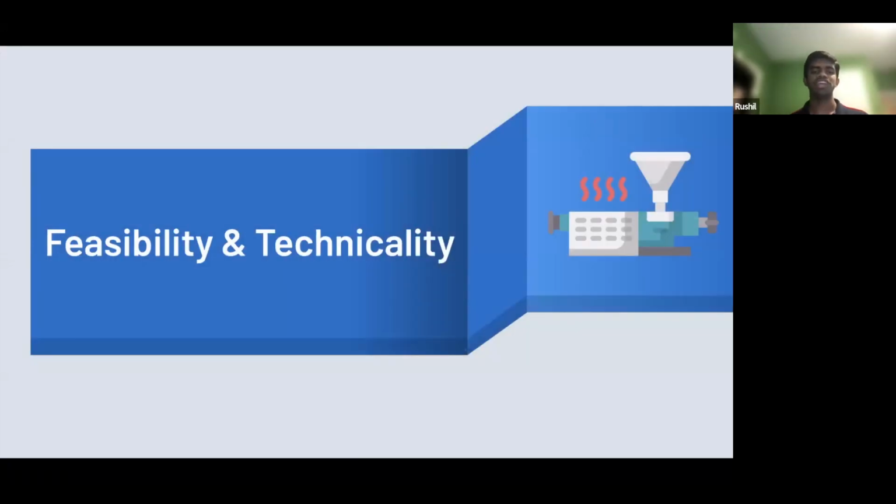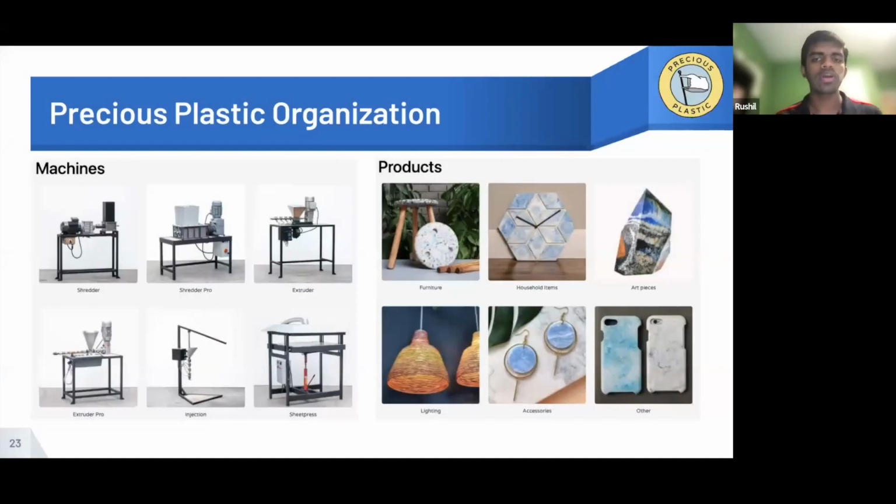Now that we've laid out roughly what our idea is and some of the problems and the impacts we hope to have, we'll talk about the feasibility and the technicality, like how exactly are we going to turn this plastic waste into plastic products. Fortunately for us, there's this organization called the Precious Plastic Organization, which is this open source organization specifically created to tackle plastic pollution through recycling spaces.